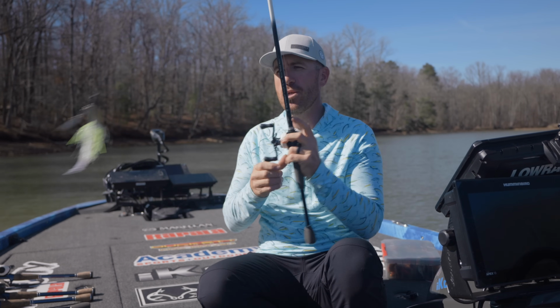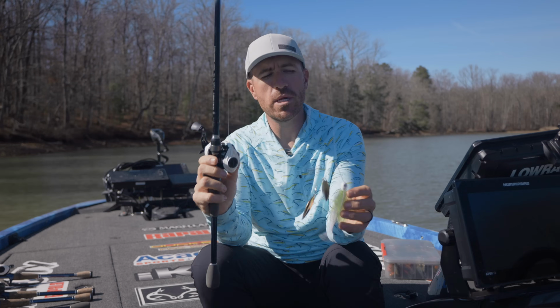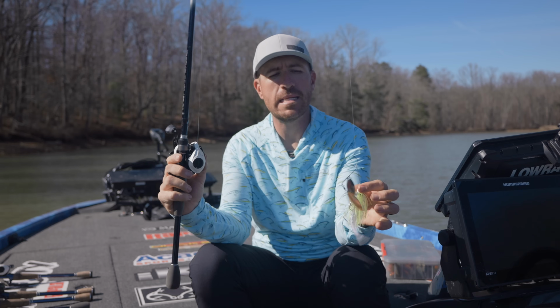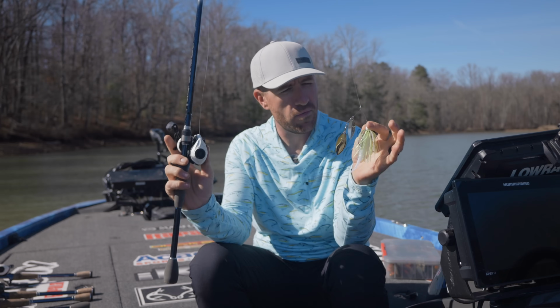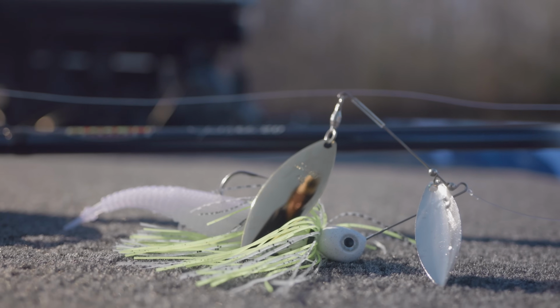You cannot go wrong with a spinnerbait this time of year. Actually, I would say this is probably the most underrated lure in the springtime, one you do not see professional bass anglers throw all that much, especially in this scenario when you have a little stained water. I really like that. This is a 1/2 ounce Accent spinnerbait. This is the one I work with them on.